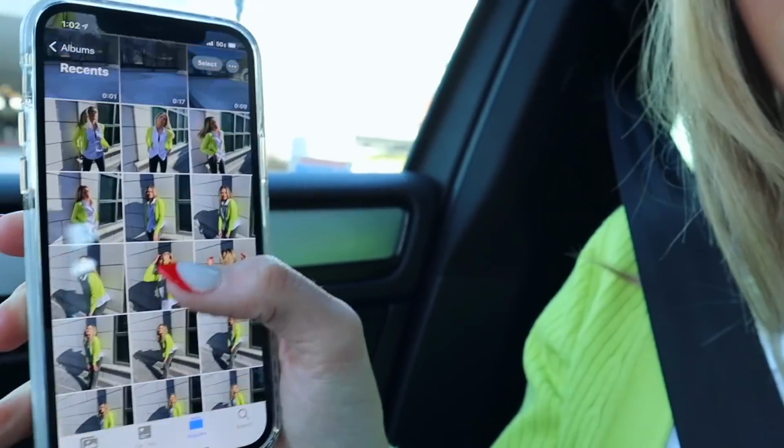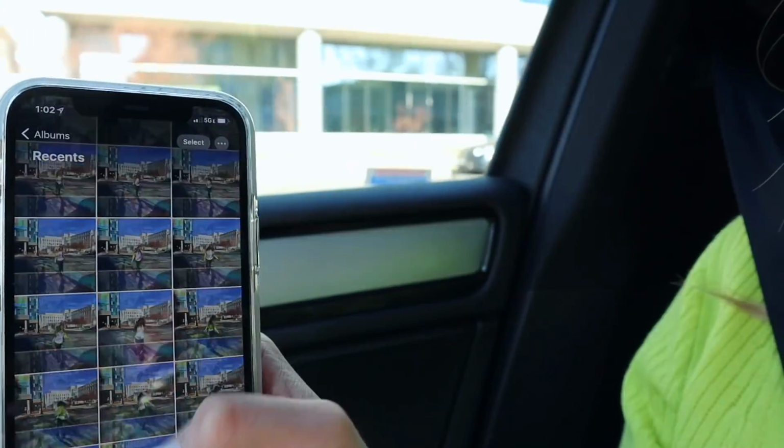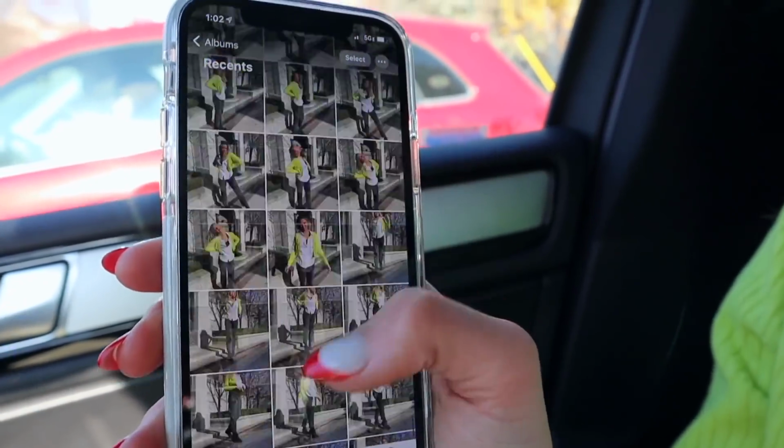We just took so many photos. Let me just show you what my camera roll looks like. You guys. Look at that. Oh my gosh. I don't usually take this many. That is like over the top.